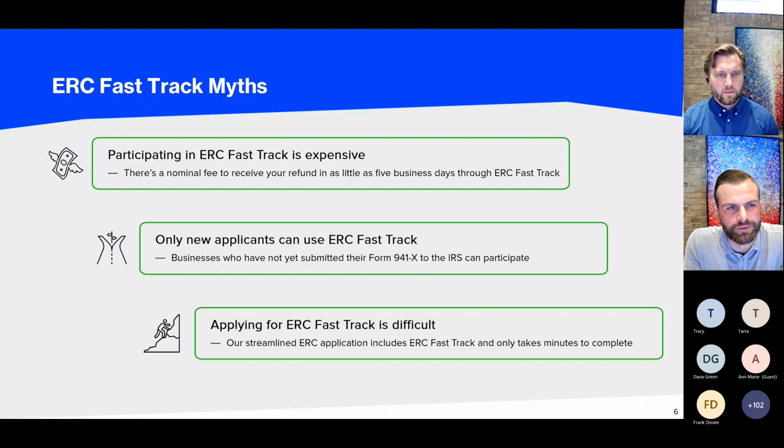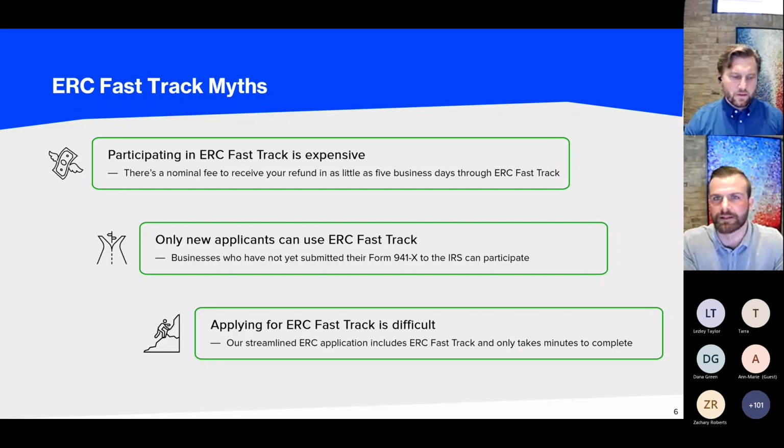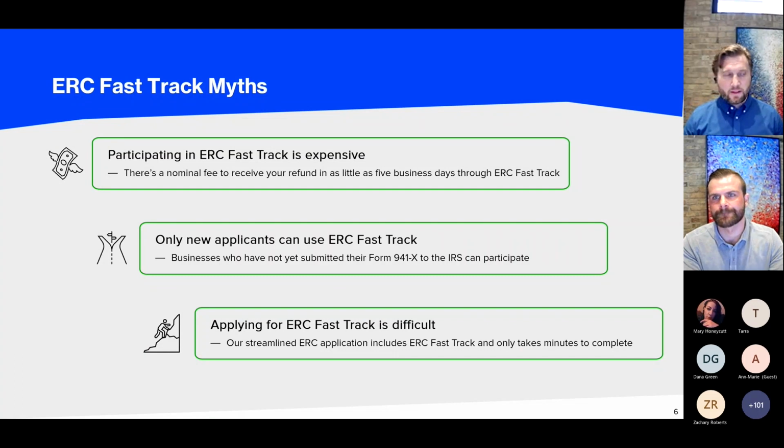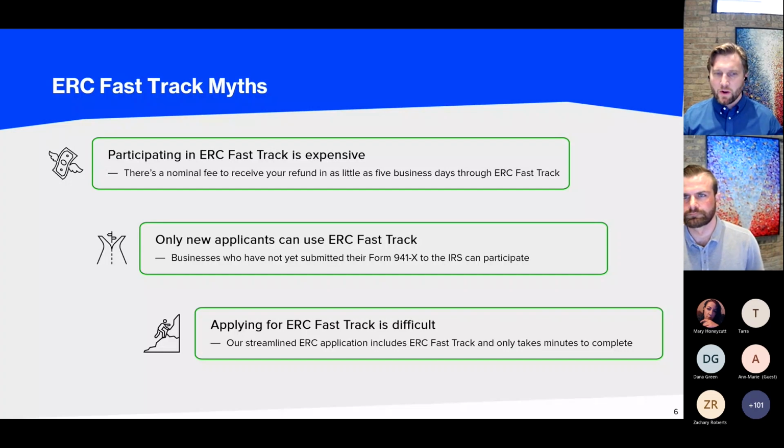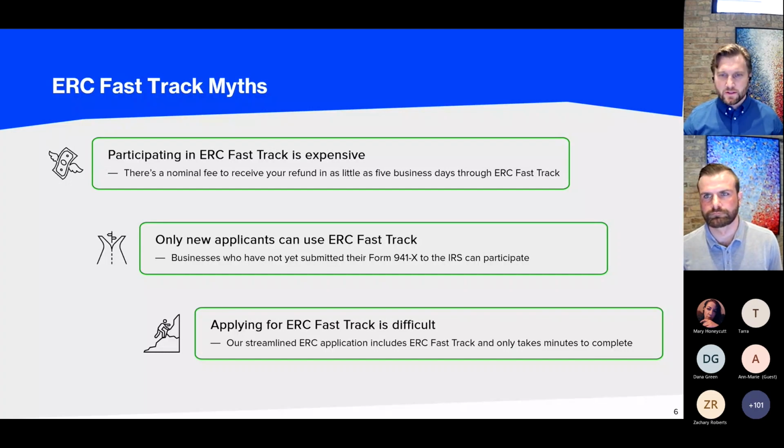Awesome. And then the final one to address would be applying for ERC FastTrack is difficult, or it requires a lot of additional steps in addition to just the normal ERC application. Yeah, exactly. So like I said, the typical approach in the industry, you'd have to go from your calculation filing provider to find a financing provider. And that is cumbersome because you have to give everyone the same amount of documents twice.